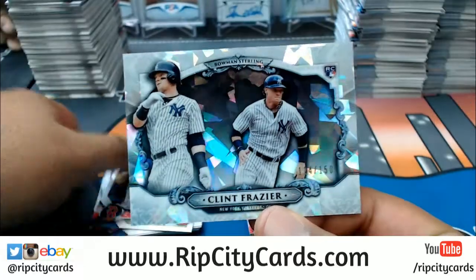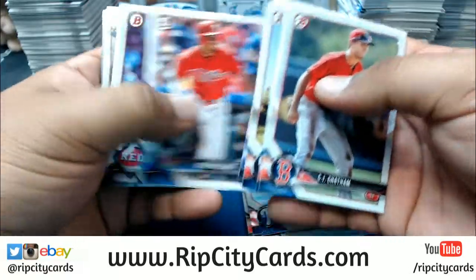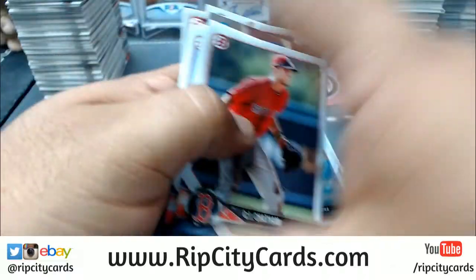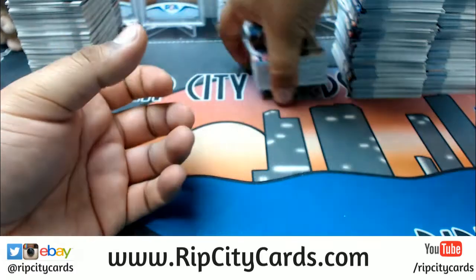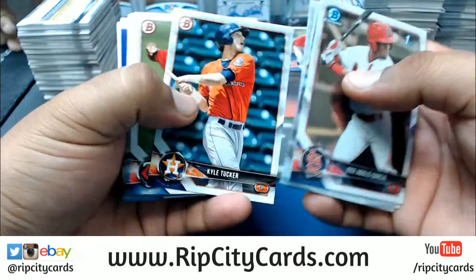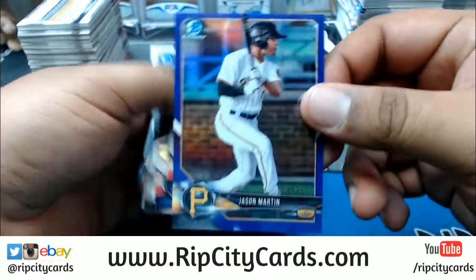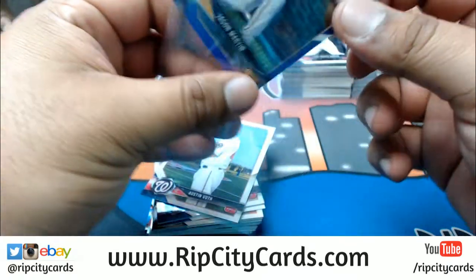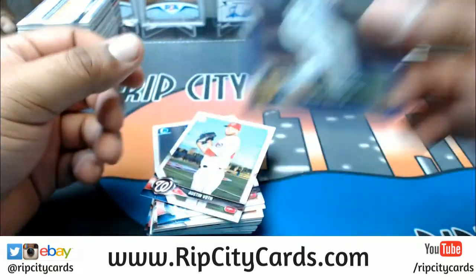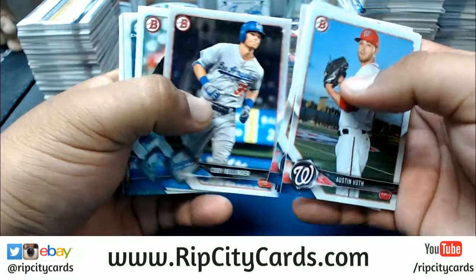Got a little Atomic to 150 for Clint Frazier of the Yankees. Such nice looking cards. Well, Joey, I could talk about my Marlins because they're my Marlins. I'm from Miami, baby. No problem, Richard. I try to do my best as far as showing all the cards. I'm not going to please everybody, but I do my best. Jason Martin to 250 for the Pirates. Yankee card, spreading the love. That's what it's about.